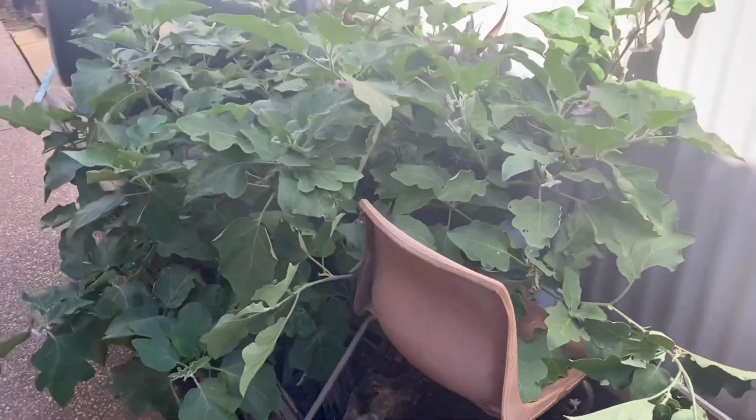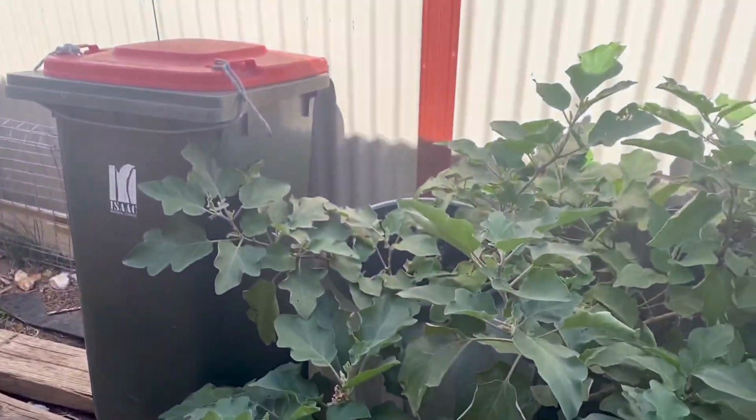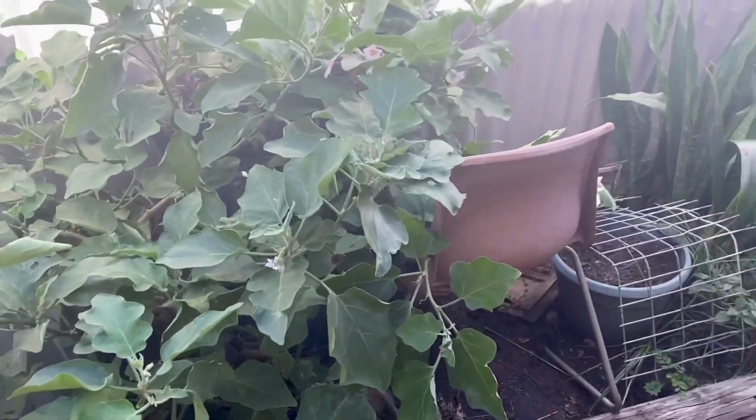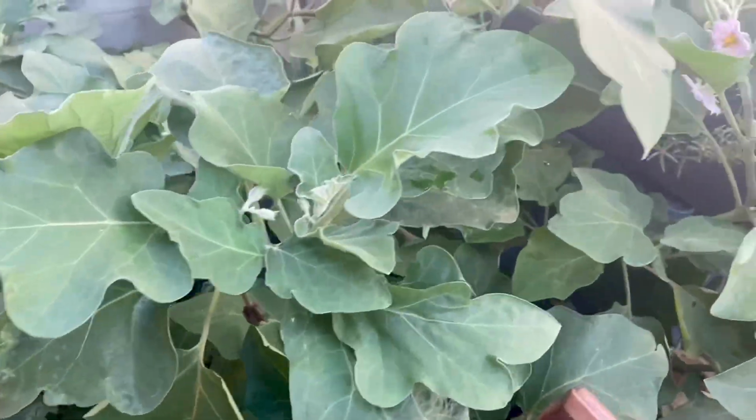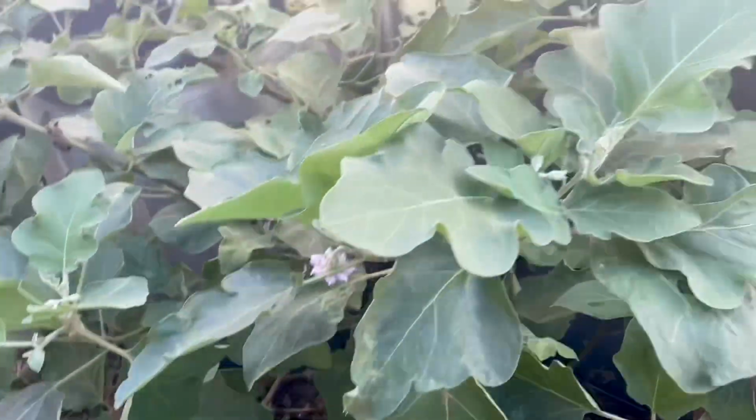Here's a quick look at the eggplant. It's massive. So it's got to be at least a couple meters wide. I've got my usual audience. Yeah, there's one good one there. But all the others, where am I looking?